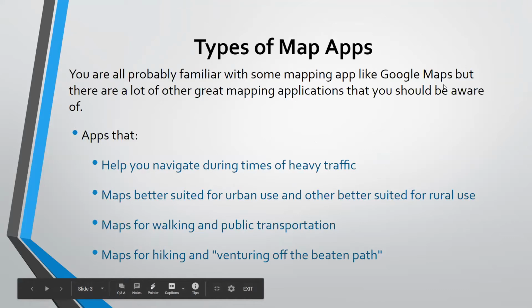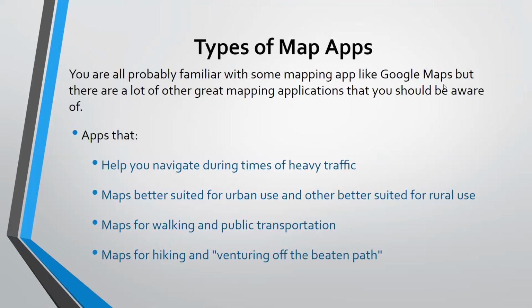So, you are probably all pretty familiar with many apps such as Google Maps, but there are also a lot of other great mapping applications for more specific mapping needs that you should be aware of. These apps could possibly help you during times of heavy traffic. Some maps are better suited for urban areas and others for rural areas. There are also maps for walking and public transportation, and there are also great maps for hiking or if you appreciate nature and want to venture off the beaten path.